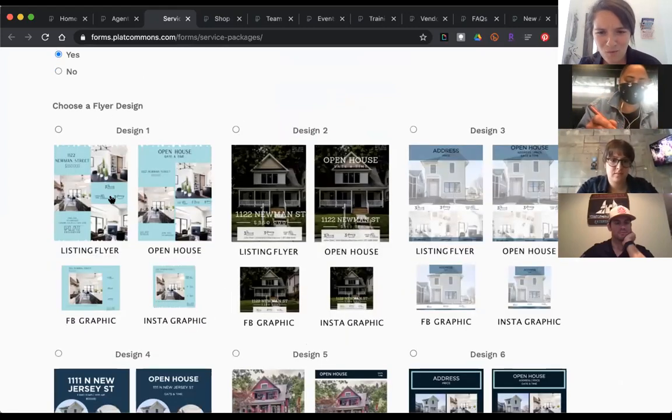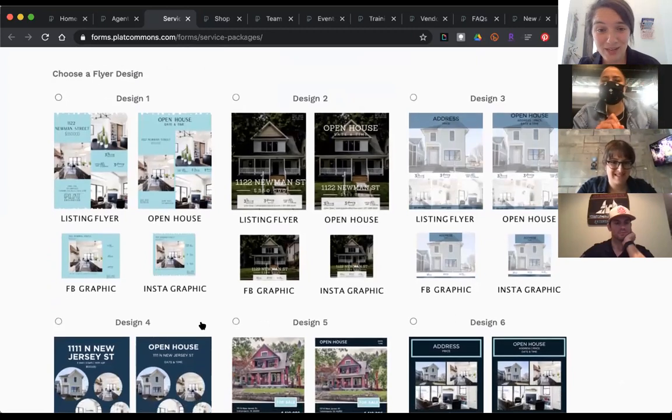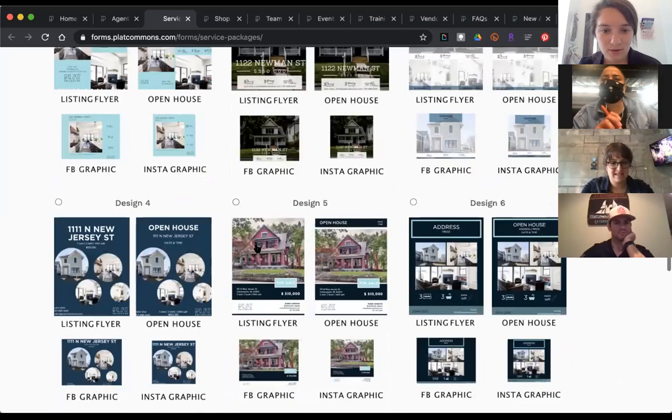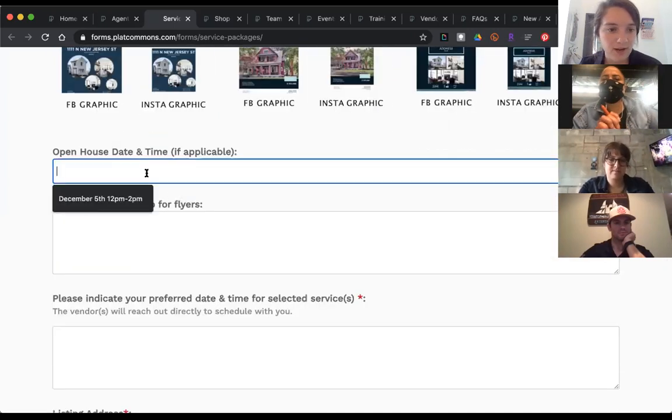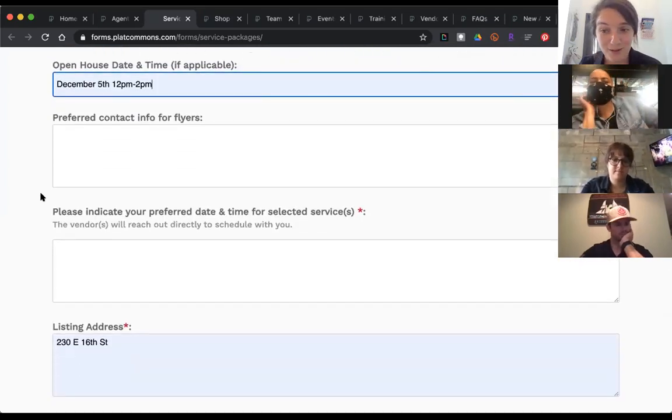I'm gonna get that. What? I can just choose right here what I want? Yes, you can. This design too is my favorite. So I'm gonna go into that. And then I can go through and fill out, yep, December 5th from 2 to 5 p.m. is when that open house is. It's a long time away, but I'm really prepared.